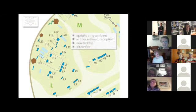If you look closer at the detail here, the colours indicate various things. The light blue is a recumbent, horizontal grave marker, and the dark blue is vertical, upright. If it's a vertical upright and it's got a black border, then it's got an inscription. If it's this one here, for example, that has no inscription. Recumbent, no inscription. Recumbent with inscription. These ones here are now hidden with a thin layer of soil and grass. And these green ones up here, these are discarded. And these are tree trunks.